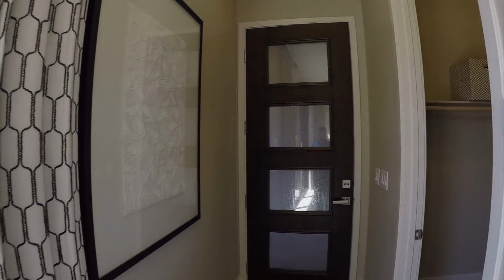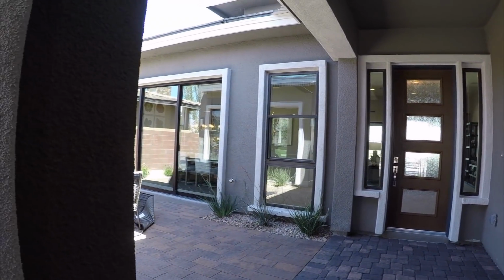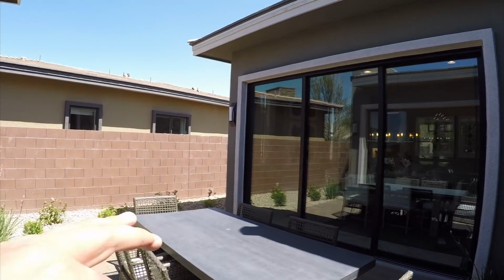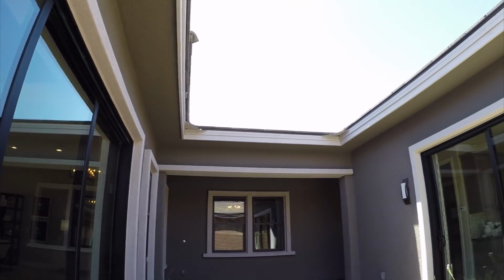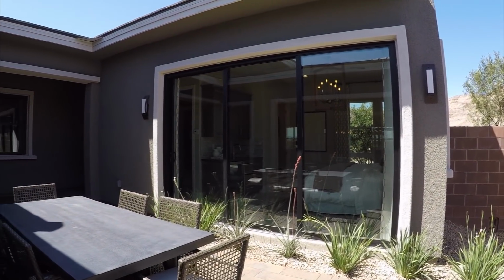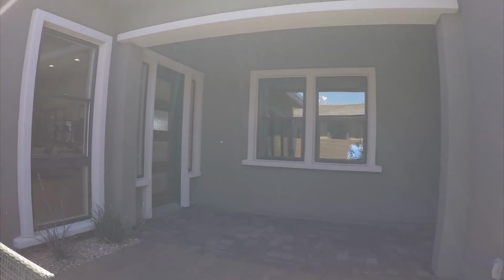Now, the Raven features 3 bedrooms, 2.5 baths, and a 3-car garage. And it does have that optional casita, which we will use now. Take a walk back around this way again. And I do like the fact that you can open this up. That looks like the dining area. All right. And you can open the casita side up, so it's just one big living area. Kind of get the best of both worlds right there.